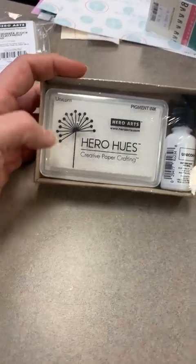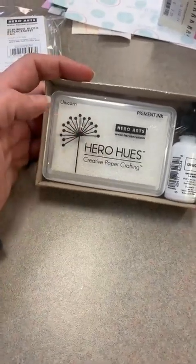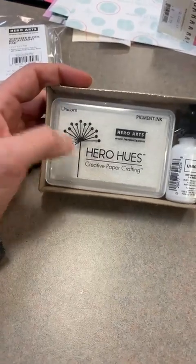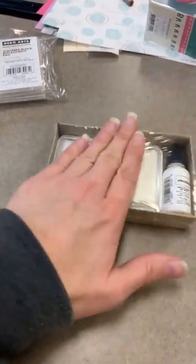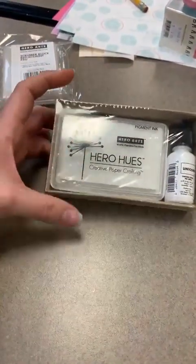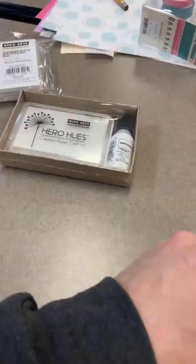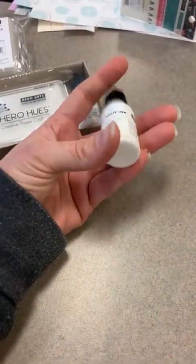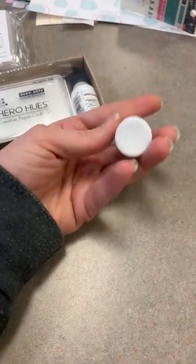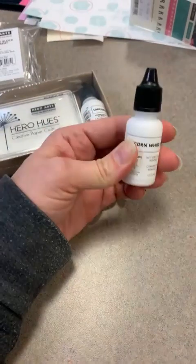Right now, the unicorn ink pads all by themselves are out of stock everywhere, and this is one of the best white ink pads there is. So what I was able to get is the combo set, though. They still had those, so this is going to have your ink and your re-inker. And for those of you that already have ink pads, they did have re-inkers, and I was out of the re-inkers. So some things I like to buy a re-inker with right away.